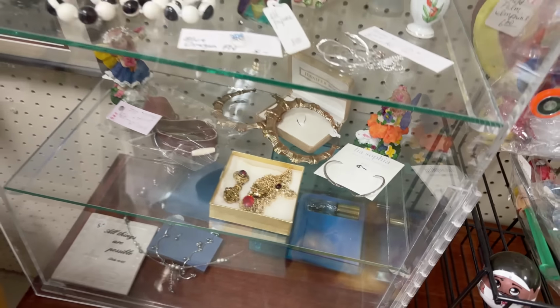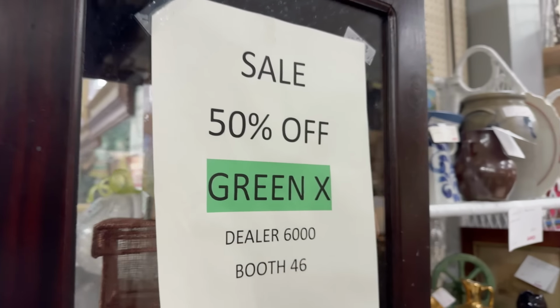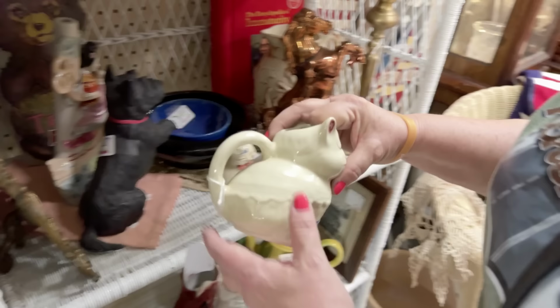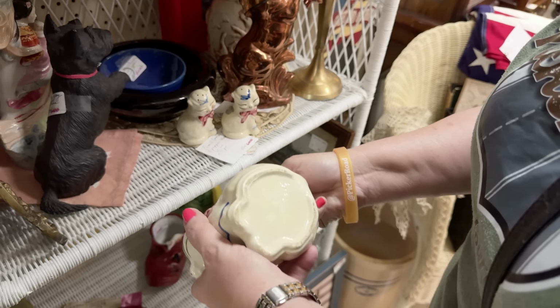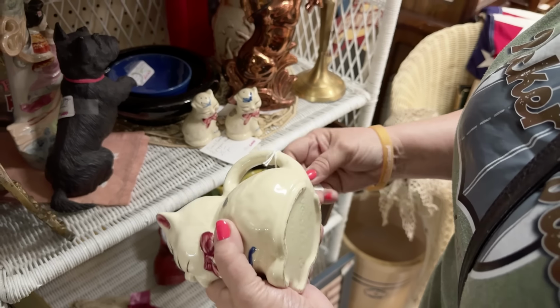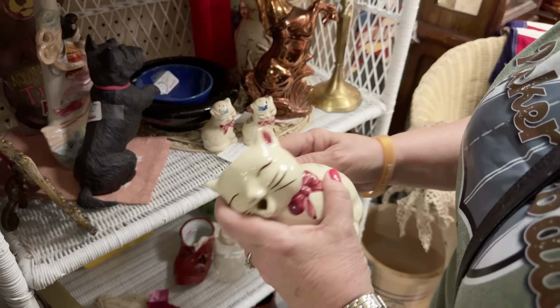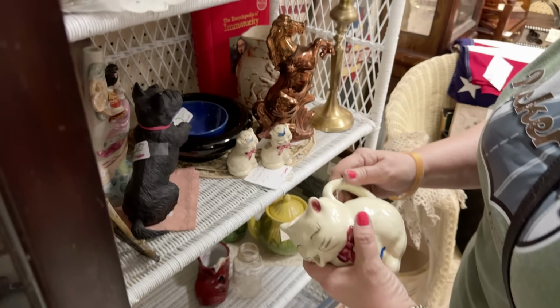Well, this booth is always fun to visit because it is 50% off anything with a green X. Let's see what we can find. Absolutely. Now, we sold a Shawnee, a little Shawnee kitty cat. There we are. Patent Puss in Boots. And let's see what it says. Shawnee Puss in Boots Creamer, 25. So sweet.